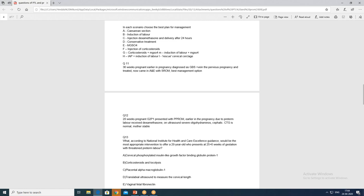You should start with erythromycin. Is there erythromycin? It's not there. So the option will be erythromycin right now, because she is having PPROM.